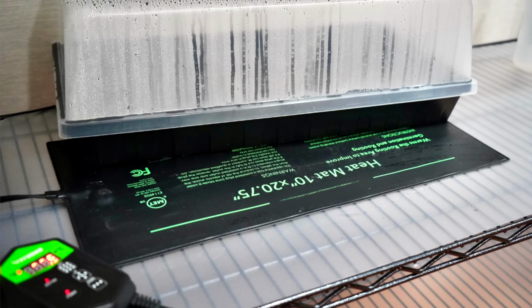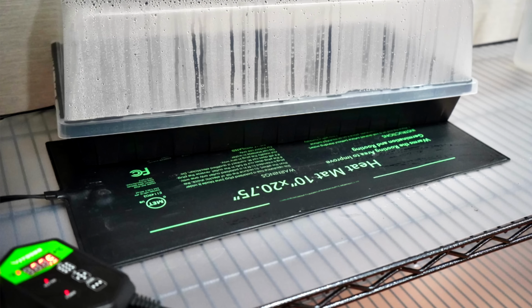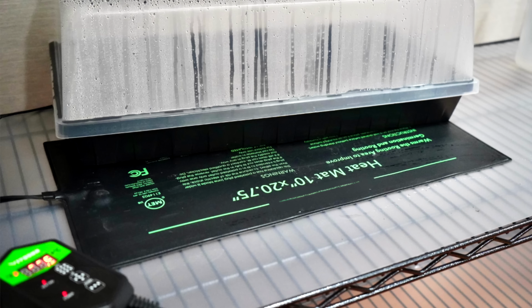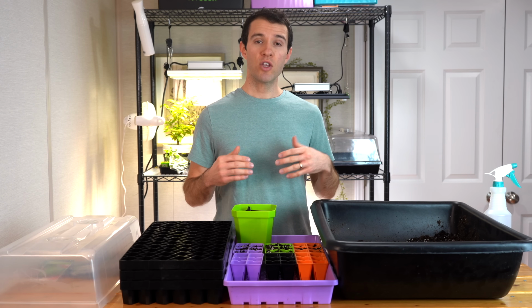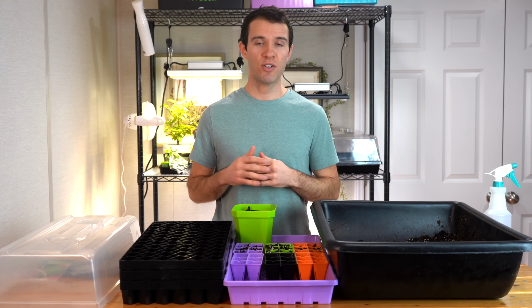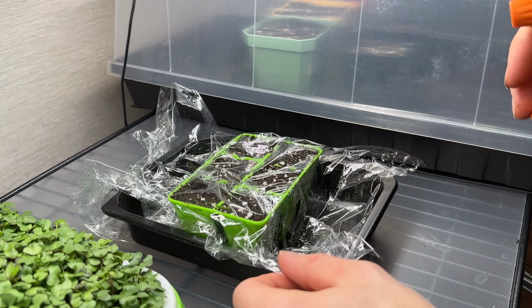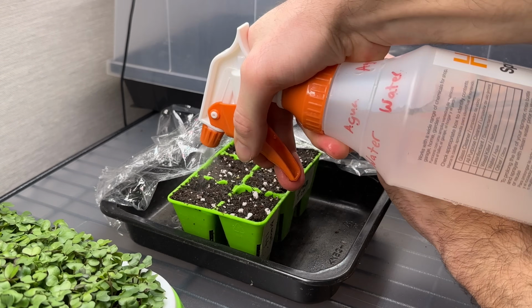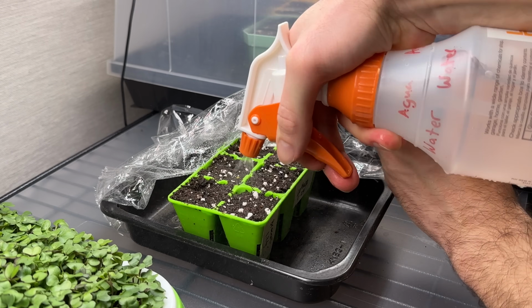For our pepper and tomato seeds, we're gonna have them on a seed heating mat set to 80 degrees Fahrenheit, so the soil will be nice and warm for those seeds to germinate fast. But if you're planting lettuce, for example, you'll wanna get those into a nice sunny window, and temperature doesn't quite matter as much. Over the coming days, make sure you check in at least once a day, pull off the humidity dome, and check for any dry spots, spraying the surface of the soil as needed.